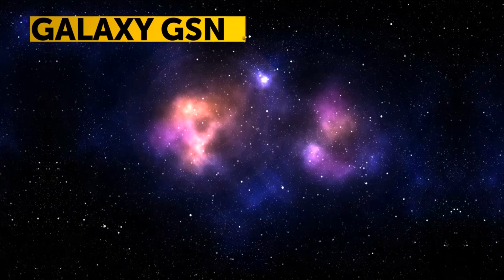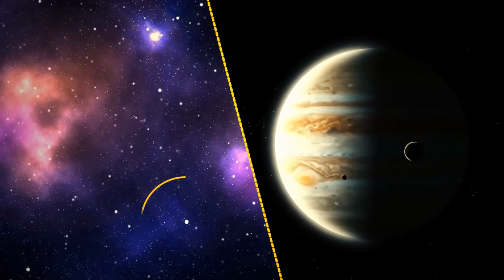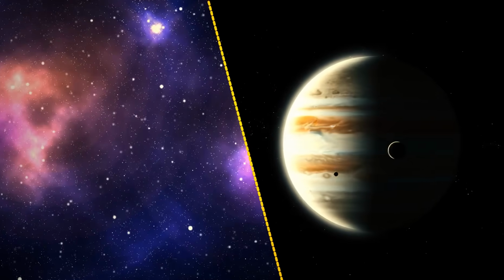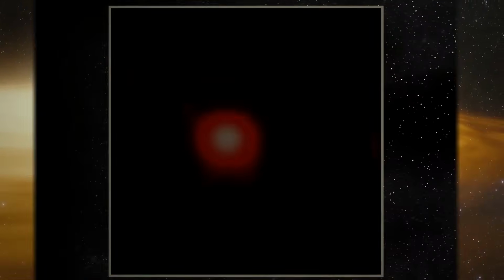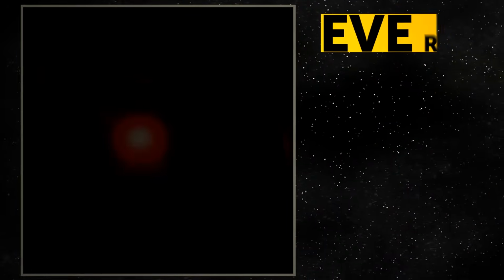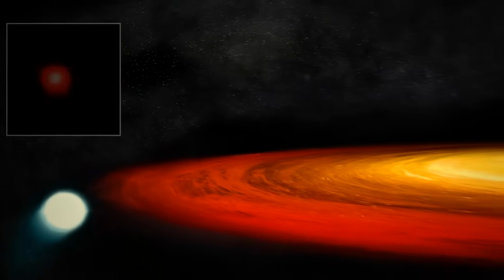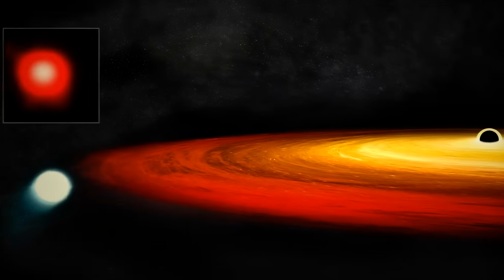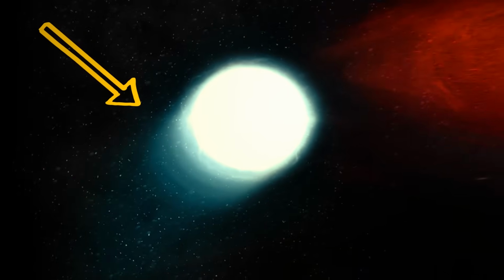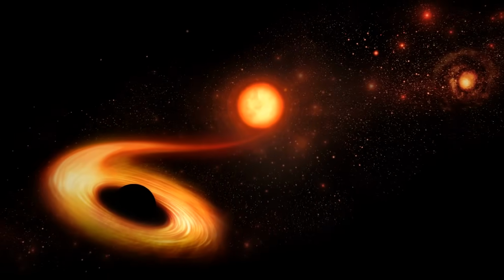A star in the galaxy GSN 069 might turn into a planet the size of Jupiter in the next trillion years or so, all thanks to the star's regular encounters with a black hole. First, astronomers noticed bizarre X-ray bursts. Those were super bright and went off every 9 hours. After examining this phenomenon, the researchers realized it was a star getting flung in a unique orbit around a black hole, and the flashes they saw were the material being slurped off the star's surface. It happened every time the star darted past its greedy host.